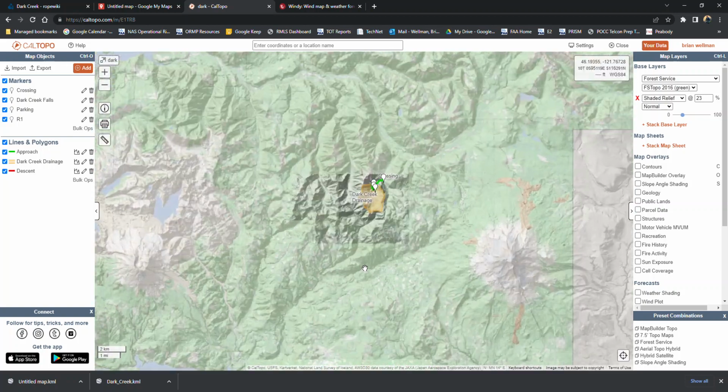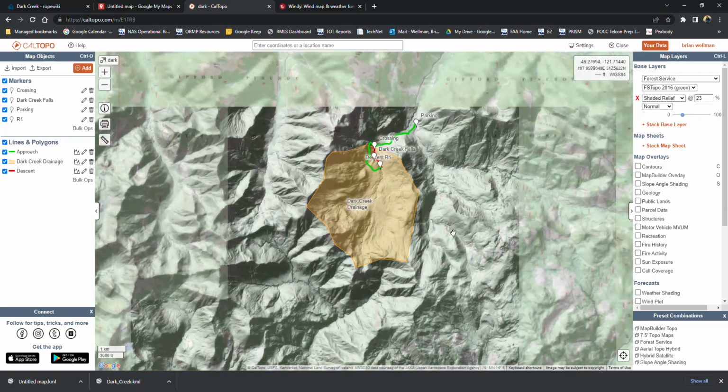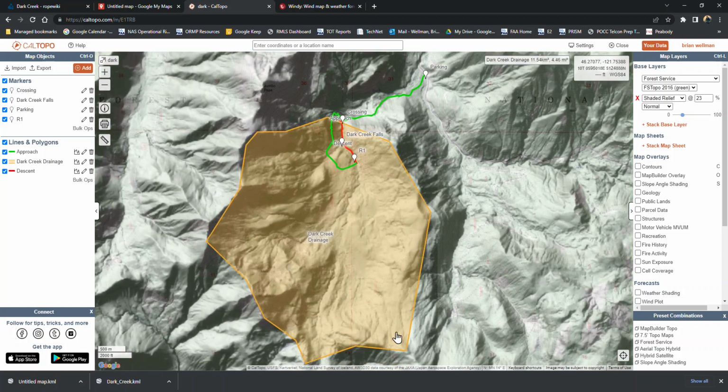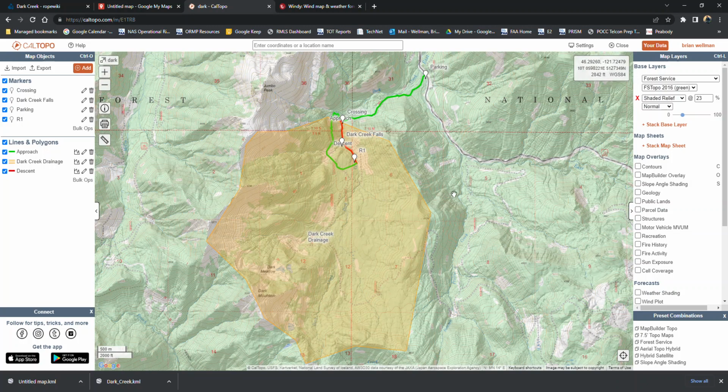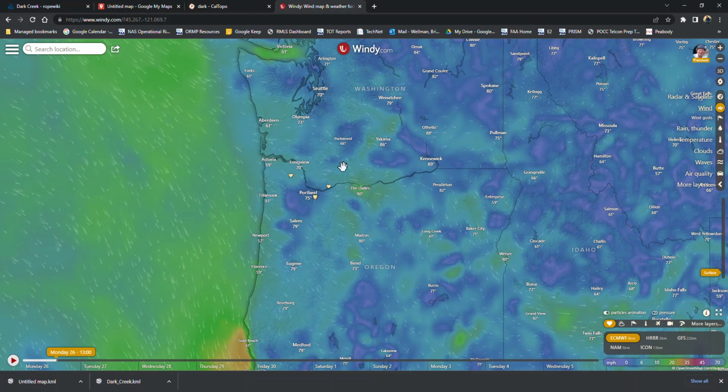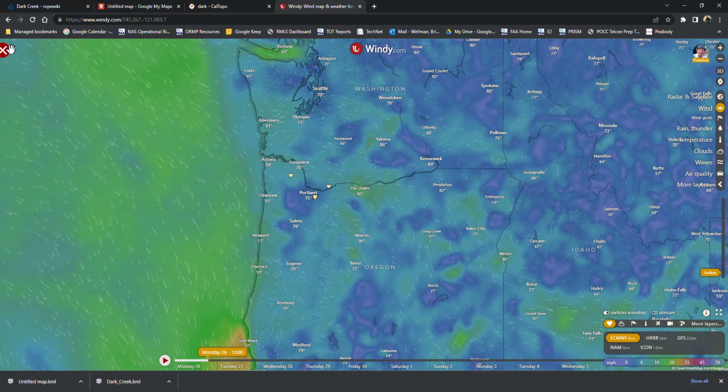If I'd rather use CalTopo as my mapping software, I've got the same thing, and I could have built this on CalTopo. With Google My Maps, I just find that it's easier for me because that's what I learned. I think I learned that off of the V7 course, how to make these maps. And V7 also teaches you to import your map into Windy so you can look at the weather forecast. So we'll do that.